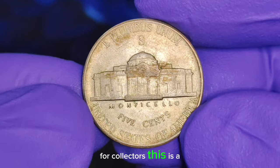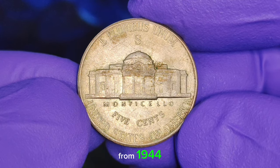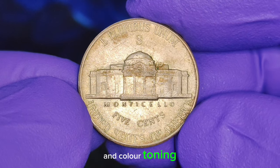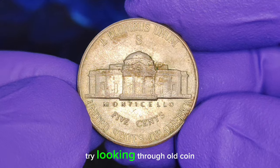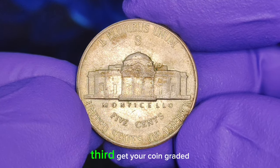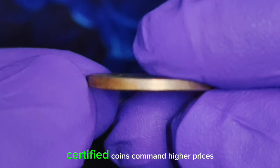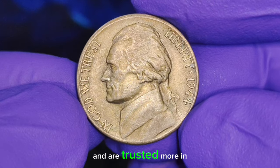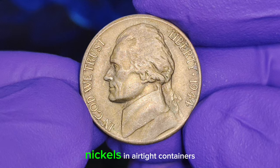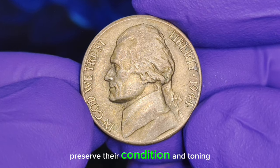For collectors, this is a golden opportunity. First, always inspect your nickels from 1944, especially those with the S mint mark, for signs of silver content and color toning. Second, if you're hunting for this coin, try looking through old coin collections, estate sales, or even unsearched coin rolls from banks. Third, get your coin graded by a professional service if it appears in top condition. Certified coins command higher prices and are trusted more in the marketplace. Lastly, always store your Jefferson Nickels in airtight containers or professional coin holders to preserve their condition and toning.